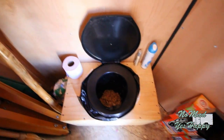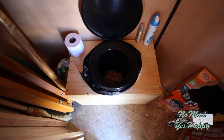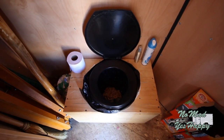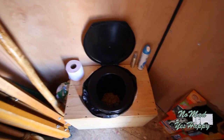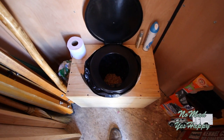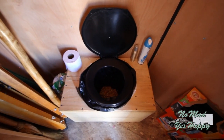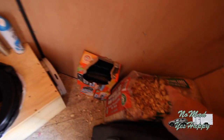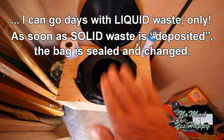And I know that most folks, it seems like, in the Nomad community, Van Dweller community, separate liquid waste from solid waste. I don't do that. What I will do is this will get used for liquid waste, and every time it is used for liquid waste, another handful or two of the red cedar bedding will go on top, and I'll just stack that.